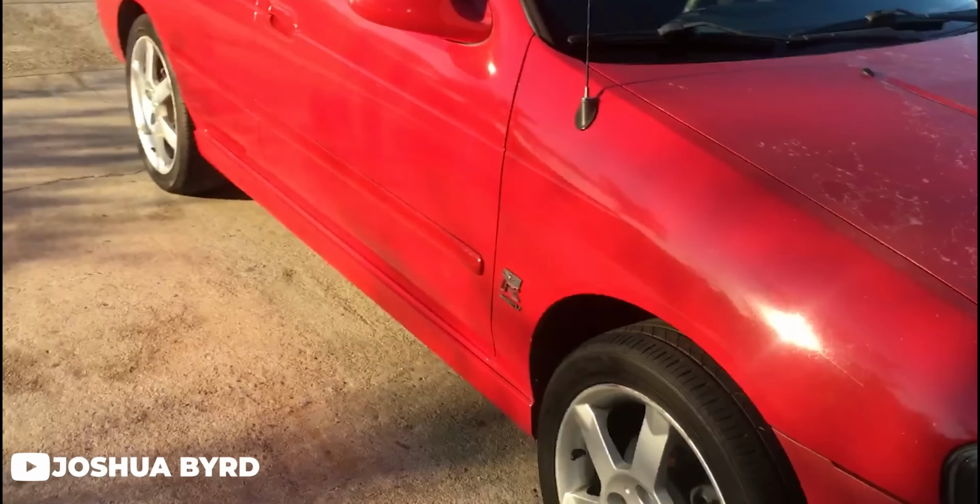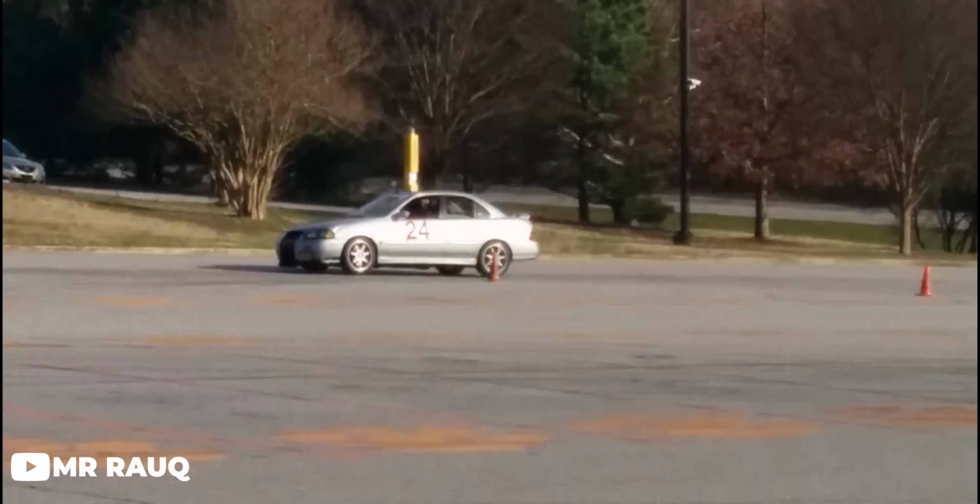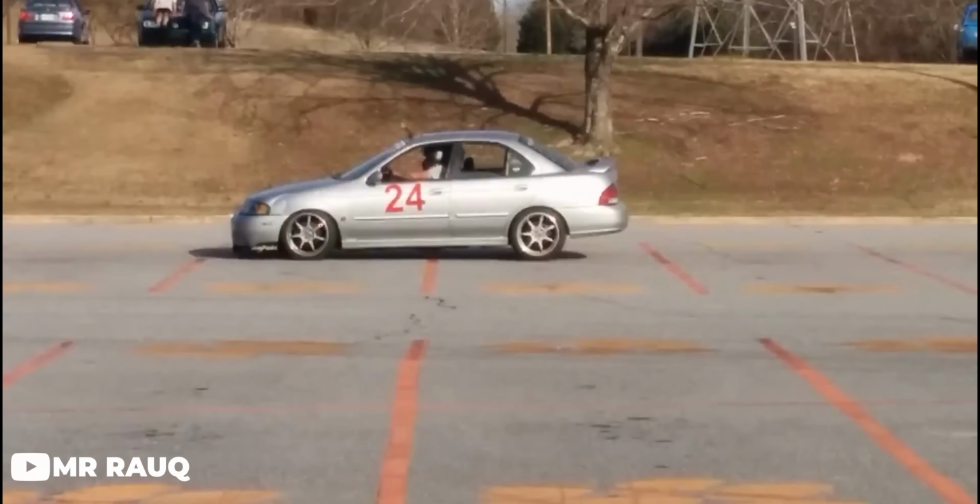The biggest thing with the Nissan SE-R and the Spec V is finding one. You can find them pretty much all over the States, but when you do pick one up, you're gonna be one of the few that you'll ever see actually running around. They're not a super popular platform these days, and there's really no reason for it.